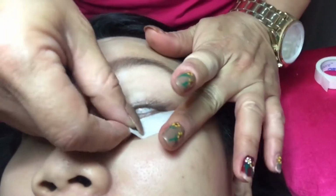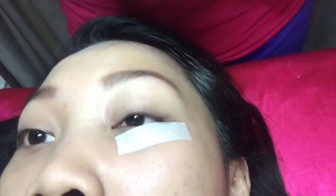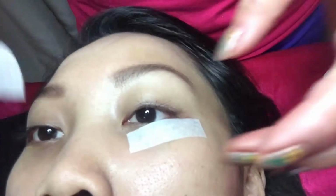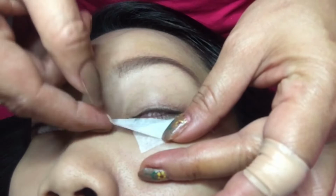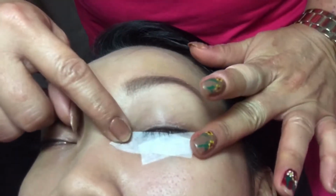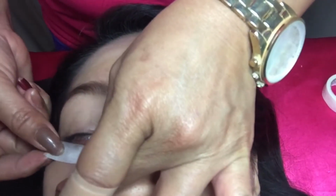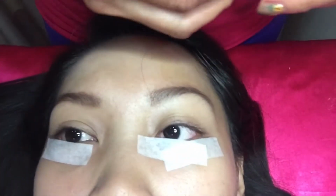Guys, as you can see here, my eyelashes are not long, they're short. Basically, the eyelash extensions were not put on yet. Alright, right here, the staff, Ate Juliet, is already starting the putting on of the eyelash extensions. As you can see, she's putting on a tape. And also guys, I was not able to take a video when Ate Juliet put the eyelash extensions on since my eyes were closed.